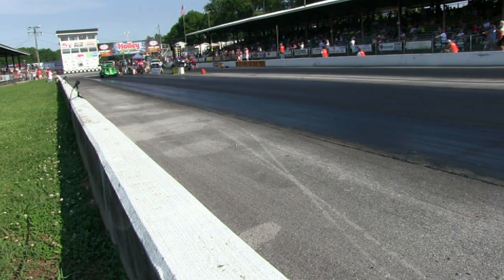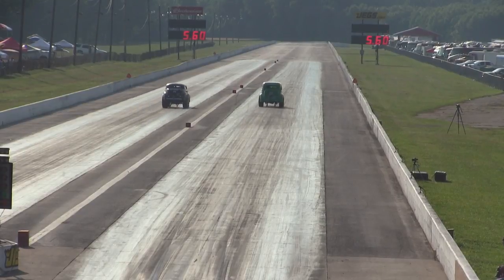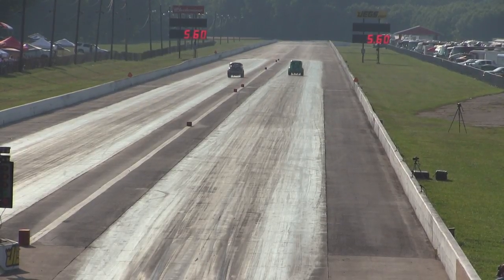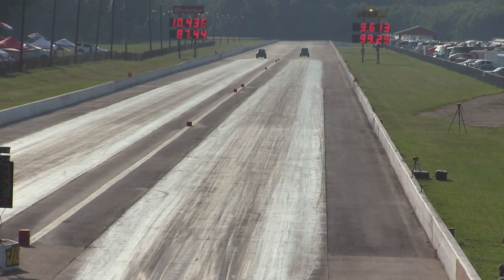So 560 is the number. They're running to the 8th mile. That's half track here at Beach Bend Raceway Park. These folks were first round runner-ups, so to speak. But they are still going to run and put on the show for you. And then we'll have some elimination rounds coming up after that. 60-foot marks, equal 330s, and a 563 to a 574.